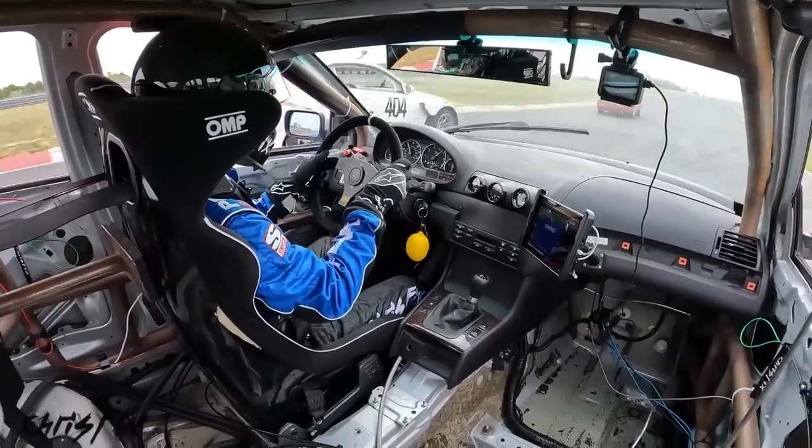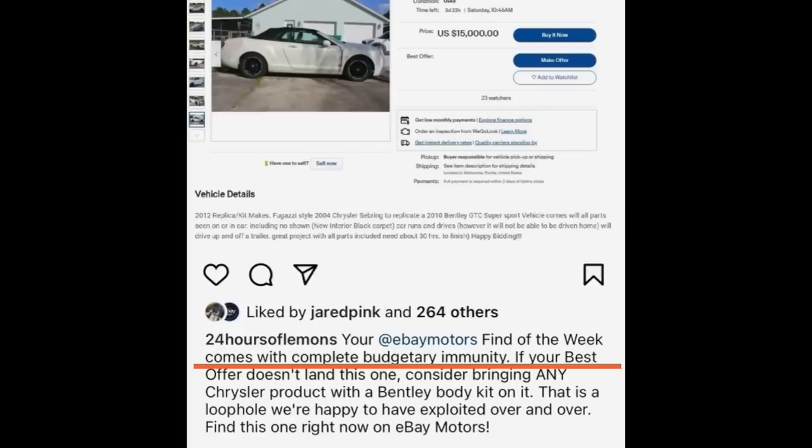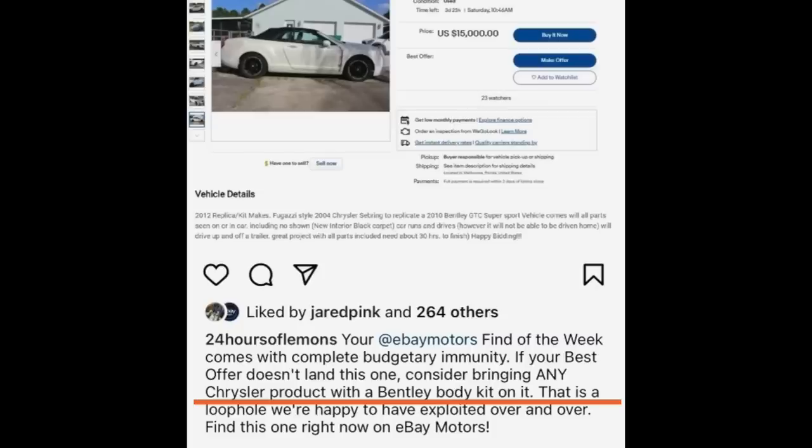Last year, Chris Fix's car was much faster than ours. This year, well, we're gonna bring a car that's much faster than his. And we're gonna use a Le Mans loophole. It's this one right here. This find of the week comes with complete budgetary immunity. So that means the $500 budget is not going to apply to our build. Consider bringing any Chrysler product with a Bentley body kit on it. This is a loophole that we'd love to have exploited over and over.